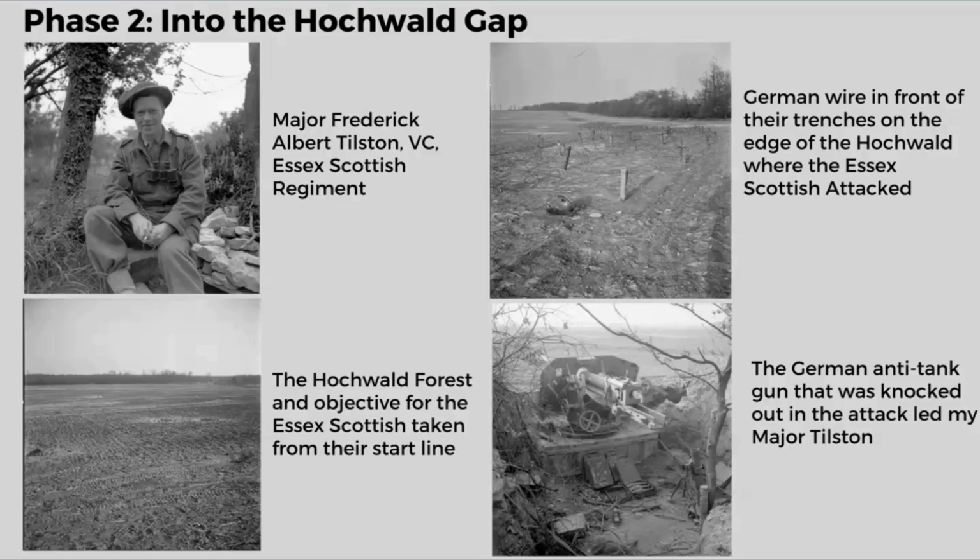The bottom left-hand photo, that's the Hochwald Forest objective taken from their start line. So they had to cross that entirely open field, and those little trees you see in the distance, that was their objective. If you look at the top photo, that's some of the wire that he and his men had to attack through to get into the forest behind it. And the anti-tank position, he actually knocked out. That was one of the ones that he actually knocked out. It was part of the actions that led him to be awarded the Victoria Cross.